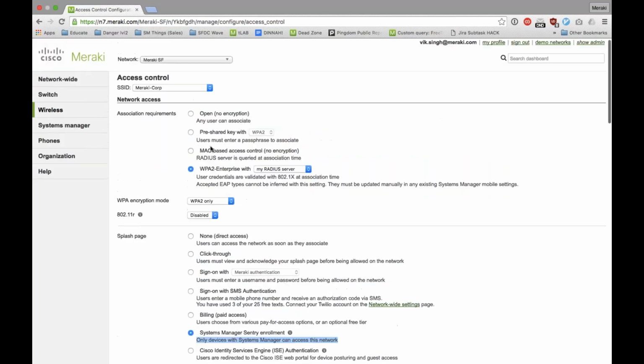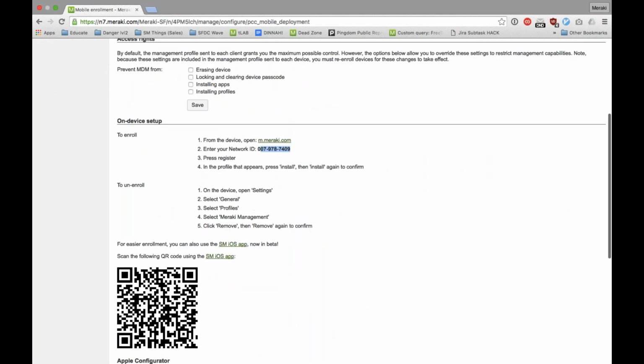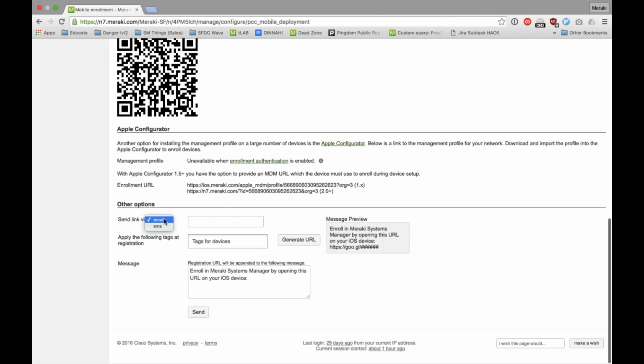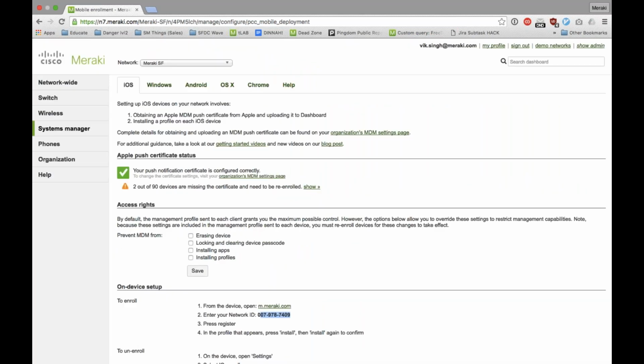Onboarding new devices to Systems Manager in general, you've got a lot of options. If you jump to the Add Devices page, you can go to m.meraki.com and enter a network ID. You can scan a QR code. You can connect to an access point that's got Sentry enrollment on it. You can shoot out a link via email or via SMS. And with Apple Configurator, you can give them enrollment URLs and pre-configure them as you are using Configurator. So there are a lot of ways to get your devices up and running in Systems Manager. We know that onboarding your devices is probably the most painful part of using an EMM, but we do our very best to make it as pain-free as possible.